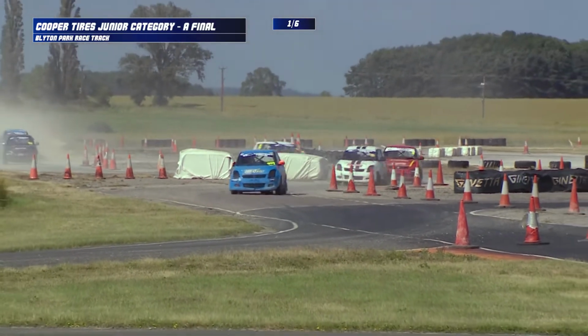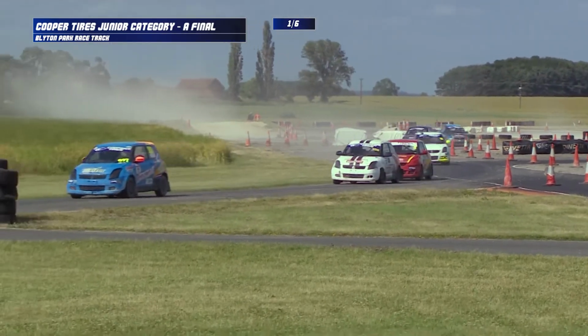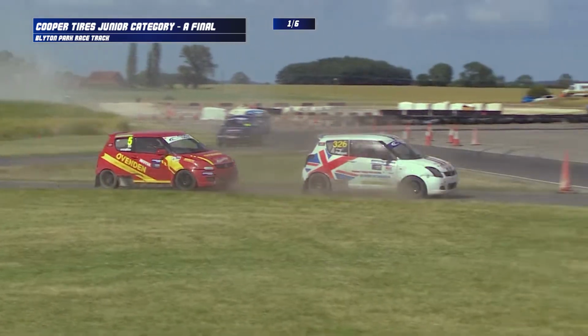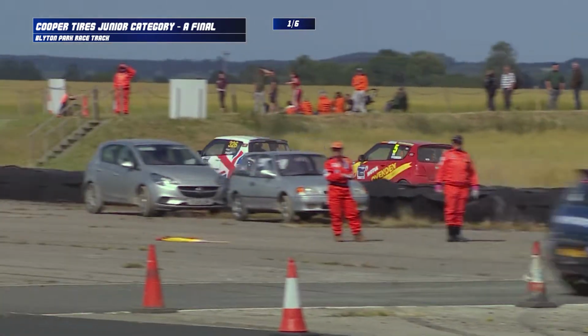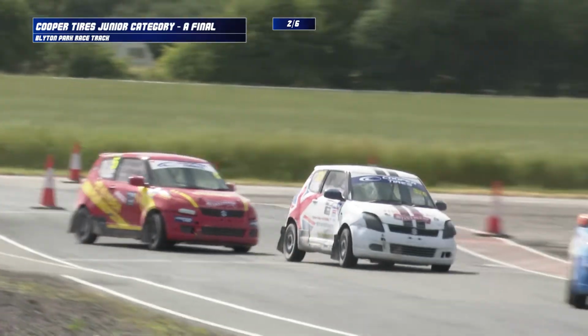Ovenden in third place. Then we've got Tyler McAlpine in car number 10. Rounding out the field, Holly Woolley and James Hawkes in these identical 1300cc Suzuki Swifts. Coming round to complete the opening lap, it is Owen Robbins, the former mini stocks racer on the short ovals, who leads the way, the reigning junior category champion.